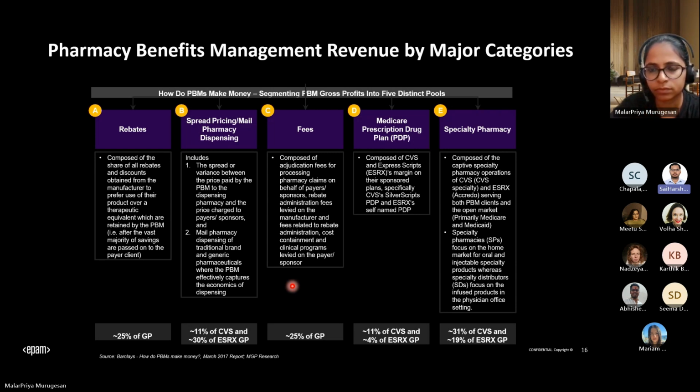So rebates, 25%: the majority of the companies get their revenue through rebates and spread pricing. CVS, one of the major players in the PBM, gets 11% through spread pricing, and Express Scripts 30%. Through fees, Express Scripts gets 25%, and through Medicare prescription plans, CVS gets 11%. Through specialty pharmacy, CVS generates 30% of its revenue, and Express Scripts nearly 20%. So these are the major revenue categories through which PBMs generate revenue.